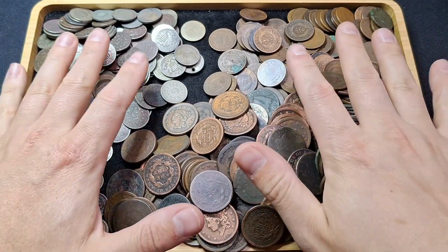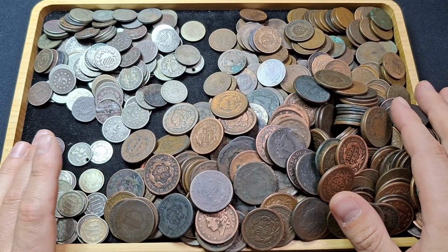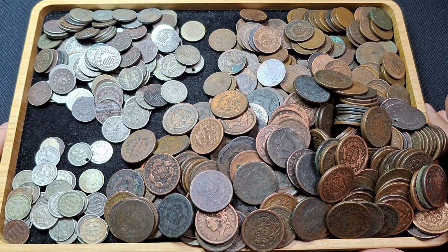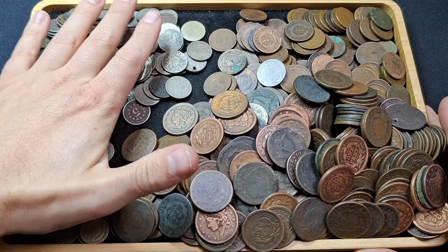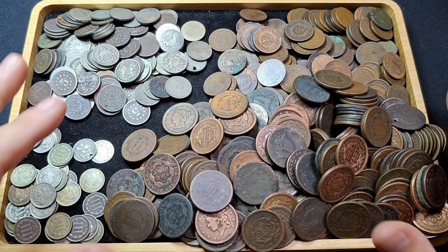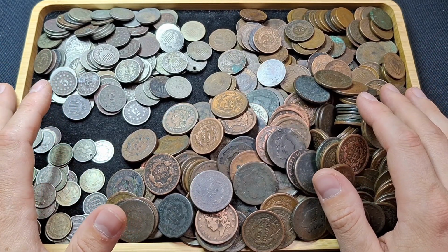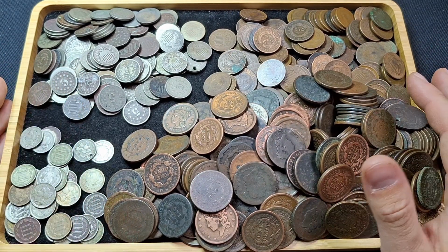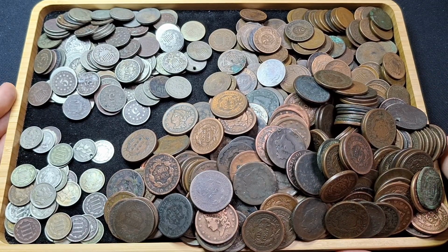All right, everybody, as you can see, I have a massive amount of bulk, what I would consider B or C quality US type, but it's still super saleable stuff. This is stuff that goes really well on eBay, and I'm not going to film the whole thing because there's so much of it, but I want to show you what I have, and then I'll sort it and show you the finds. That's how we'll process the video.